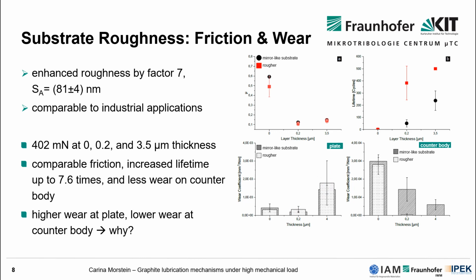So this seems to be some sort of contrast, and we were wondering why we are able to increase the lifetime of the coating and decrease the wear of the counterbody, but it seems like the adhesion was not increased or not improved. So how can that be?